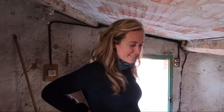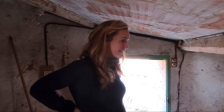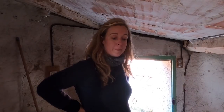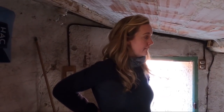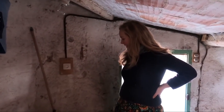I don't know exactly how old this tower is. It's probably somewhere between the 12th and 15th century, probably more like 12th century. But I was really excited to find this feature. Yeah. And to discover that it was actually the same thing at ours.